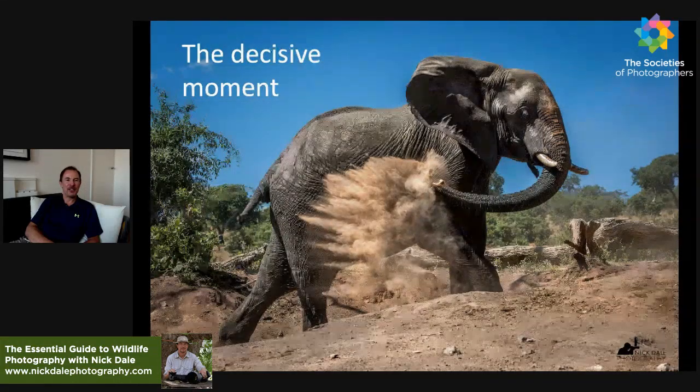Speaking of elephants, the decisive moment. Probably a few of you know Henri Cartier-Bresson's book, The Decisive Moment, which he called something bizarre in French. But the idea is, whether you're taking street photography shots or wildlife shots, there is a moment which is decisive. In this case, I was on the banks of the Chobe River in Botswana, where there are lots of elephants, and I saw an elephant coming on the riverbank, and I saw it was going to pass right in front of us. So the pilot beached the boat, and then lo and behold, the elephant came past, and just to top it all off, she decided to give herself a dust bath.